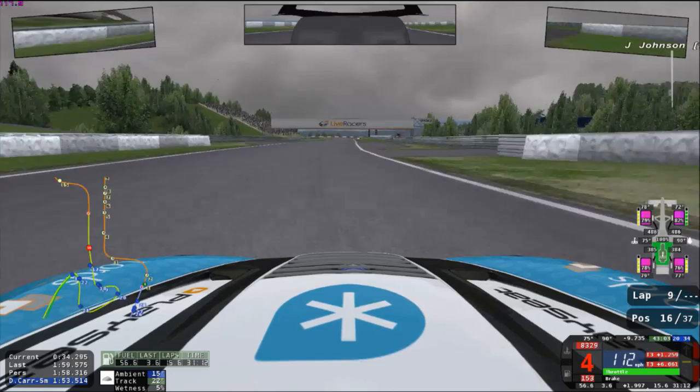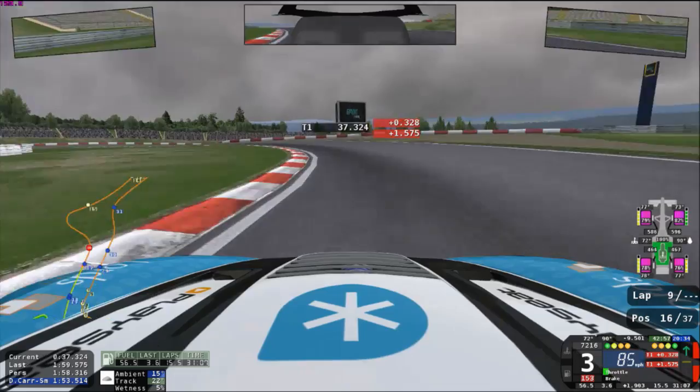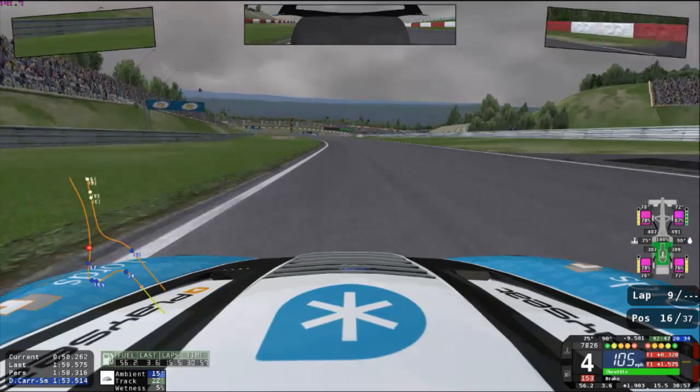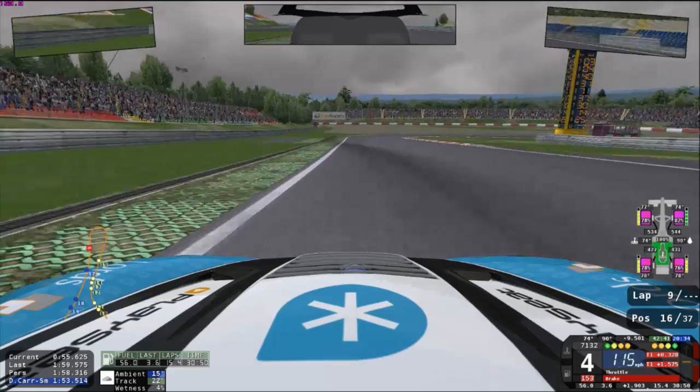What boost are you currently on, Matt? 2. Yeah, I'm currently on 1, just kind of safe before then, but I don't think... Oh, fuck. Stay with it. Do you know what the depressing thing is? I'm catching people with a broken car. It's really upsetting.